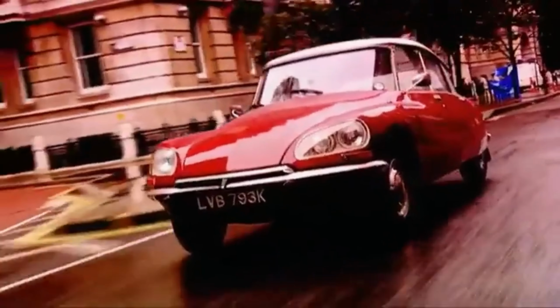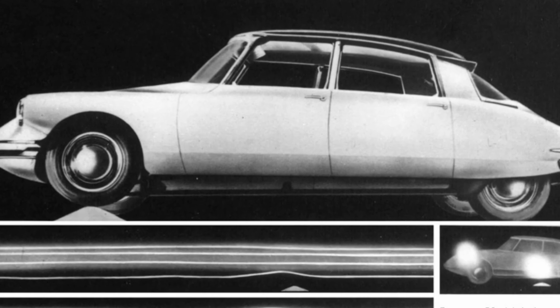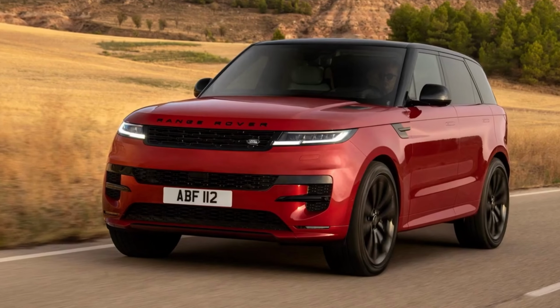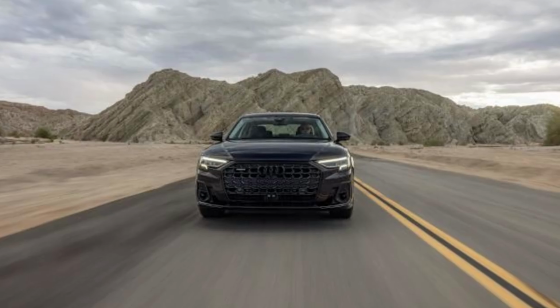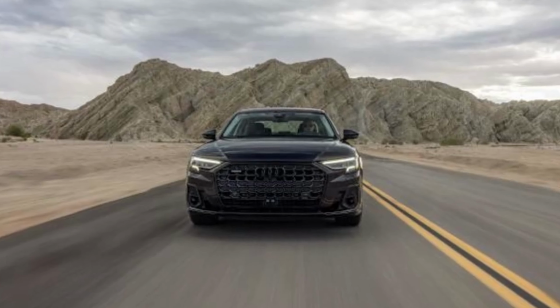The downside? It needed specialists to fix it. Regular mechanics had no idea what they were looking at. So, it scared people off. But the idea never died. Modern air suspension systems in luxury SUVs and high-end sedans follow the exact same logic. A car that actively manages its own ride, Citroën just figured it out first.